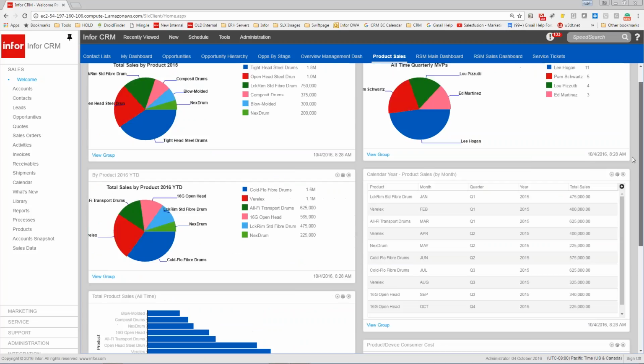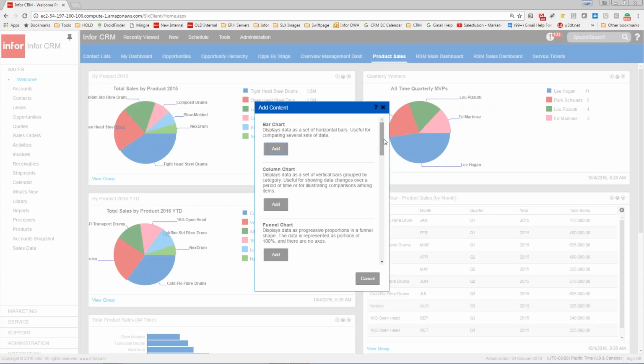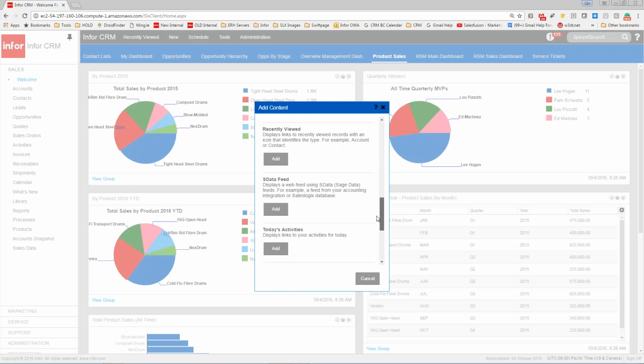Adding detail is really as simple as saying, hey, I want to add some content. We've got bar charts and pie charts and graphs, and you can do things with websites.